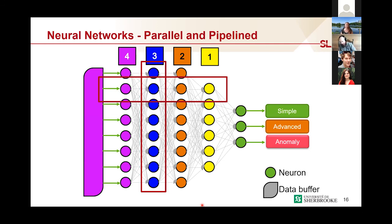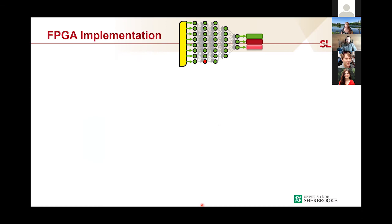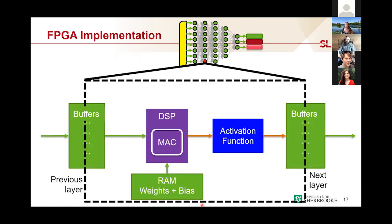So we have an entirely parallel calculation happening for each neuron and a pipeline process for each shot. The way it's implemented in the FPGA is that our centerpiece is the digital signal processor, the DSP unit. We have some FPGAs that have several thousand of these. They have the multiply and accumulate function inside, which is very useful for neurons. And we have our activation function, which will be either implemented as a calculation or as a lookup table, depending on how complicated our activation function is.